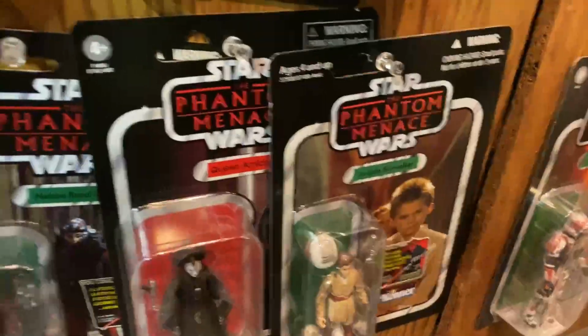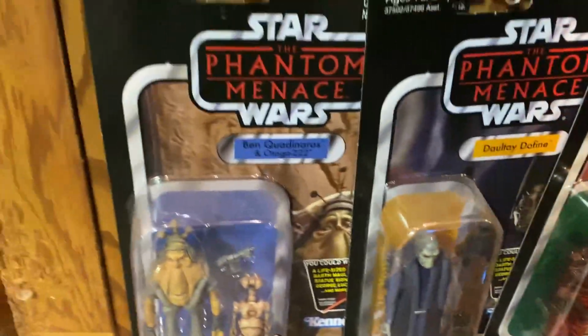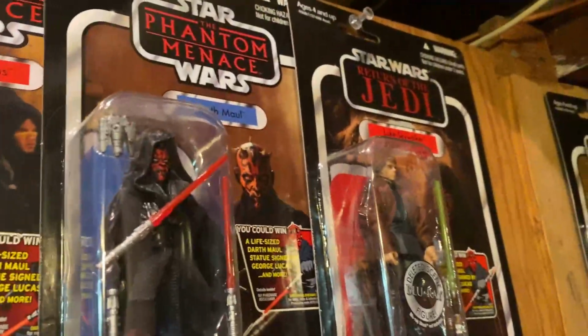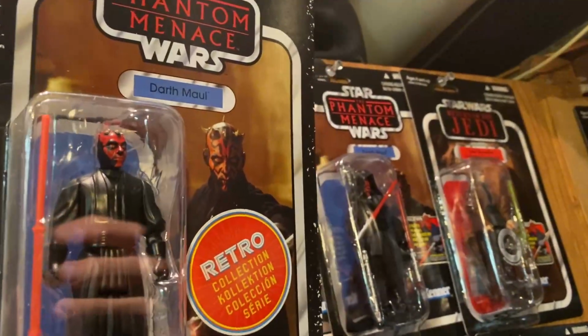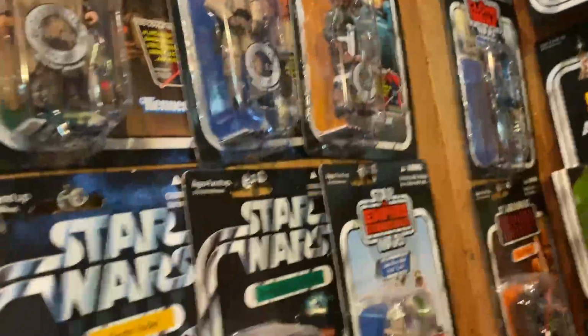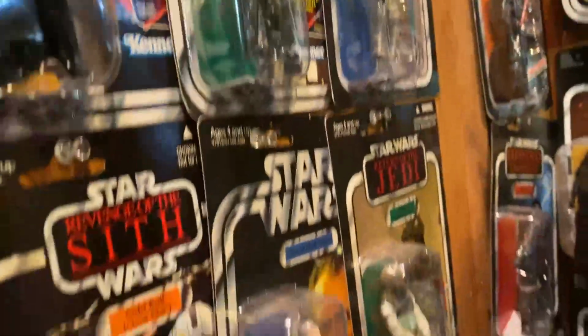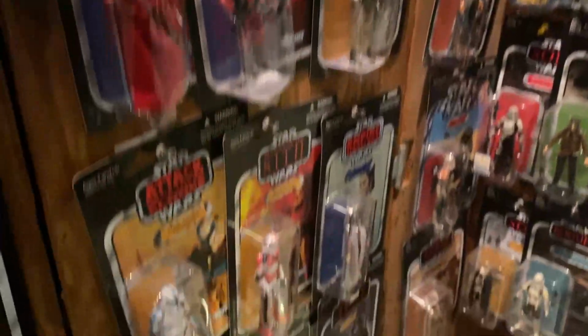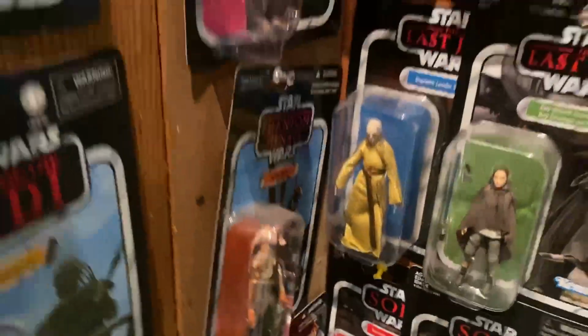So, all right, there's two more. We have Queen Amidala, we have a couple more Phantom Menace. Oh, there's Darth Maul. Let's check that. A different looking figure, but definitely the right one. Okay, moving right along here. We have some Jedi, Clone Wars, expanded, Jedi, Sith, expanded, Clone Wars, Jedi, Sith, Jedi, expanded, Force Awakens. Now we're getting it. Oh, and I see Jar Jar there. I can tell that one too.